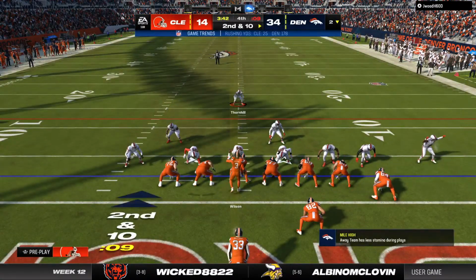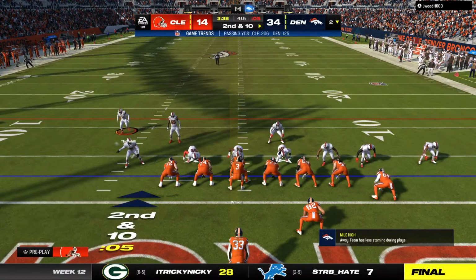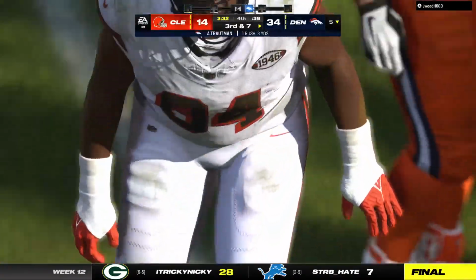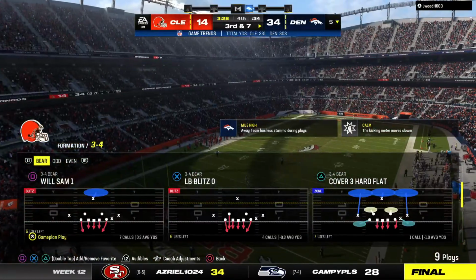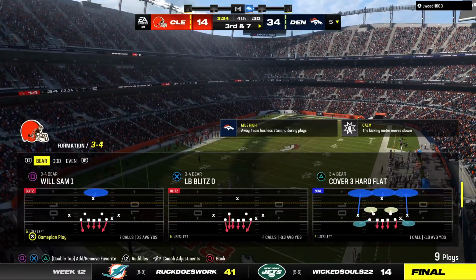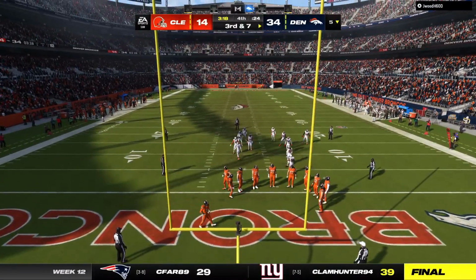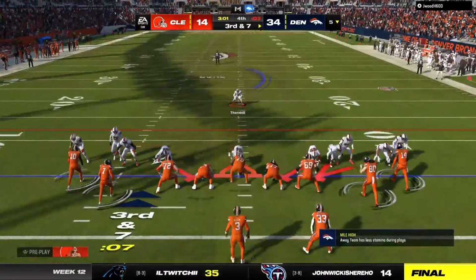So after the run for no gain, here's 2nd and 10. They're going to go with a tight end here on the running play. And he's able to get him a small cushion before being taken down at the 5, a gain of 3. Well, praise has to go to the guys on the offensive line because they've had a very nice, productive day running the football. How about that poor defensive line? They've been knocked around the entire game, and while they slowed them down on that run, can they continue to do so? Because they haven't had much success throughout this ball game.